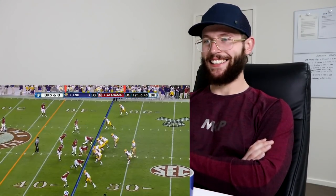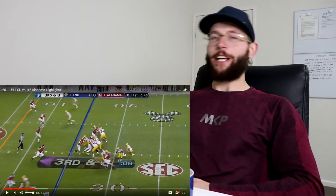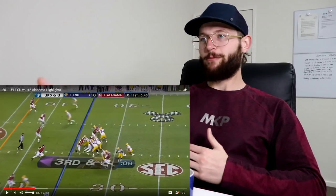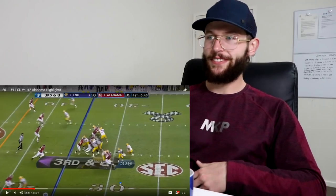Straight down the alley. Last time. Straight down the alley. Straight through the uprights is what we'd say. Straight down the middle, right across the dot. There's all sorts of stuff, isn't there, for kicking a goal.